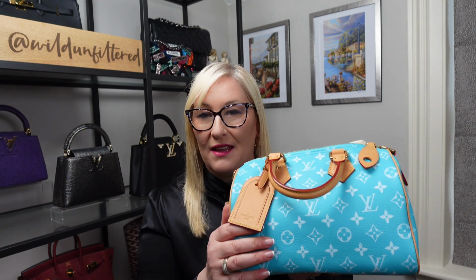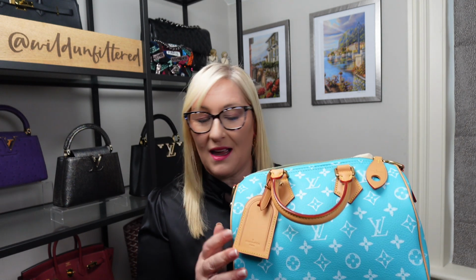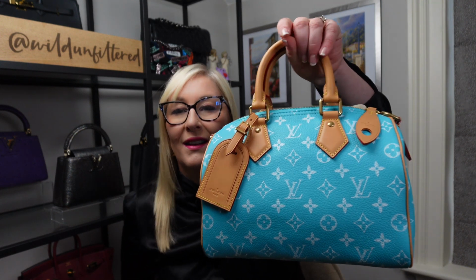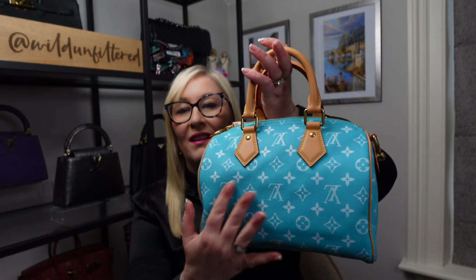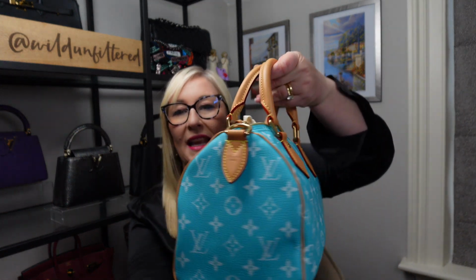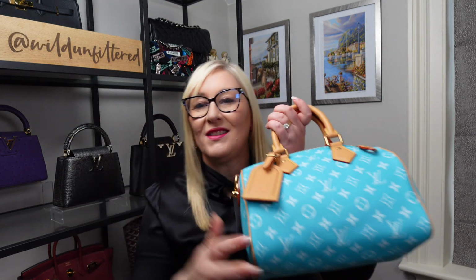So let me introduce to you. This is the Speedy 25, and it is in the, honestly, the gorgeous leather. This is one of the Pharrell Williams, the Speedy P9. And I got the gorgeous aqua turquoise colour. So let me just show you. Honestly, the leather, oh, it's just insane. Absolutely insanely beautiful. I'm just speechless. It comes with the treated vachetta leather, and I'm just in love with it. I just think this colour is so beautiful, and the leather.